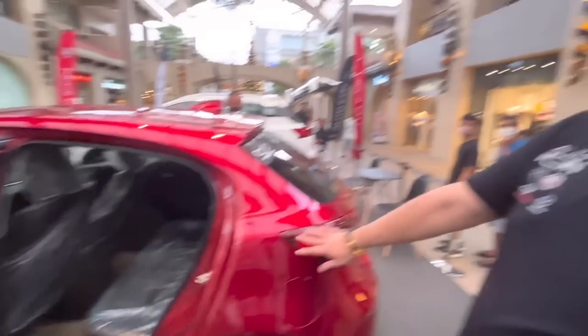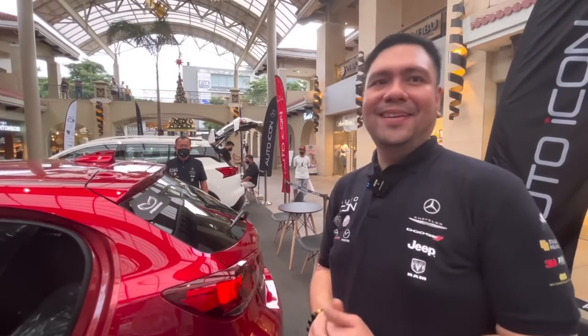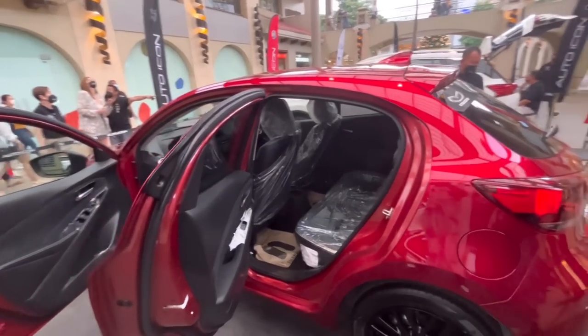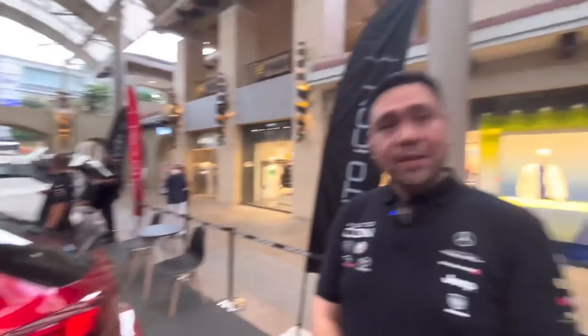Actually, this color, sir, is solid red, no? This is one of the unique colors of Mazda. And one of the saleable colors talaga, sir, ng Mazda. How much is this? This one, sir, is priced at 1.2. May promo rin tayo sa Mazda. Meron din, sir. Meron din po.